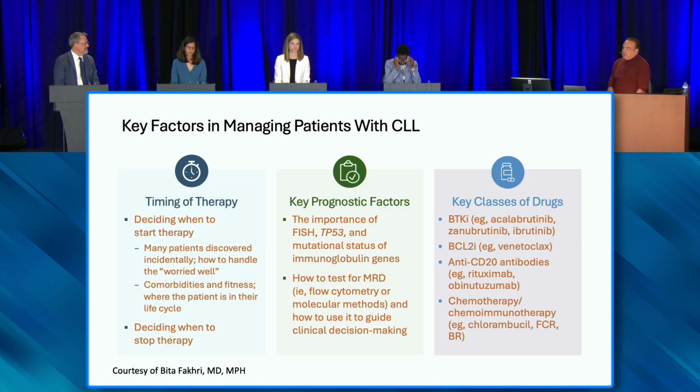And Jeff, one of the most interesting and important issues that comes up is whether a patient needs to be treated. Can you talk a little bit about how these patients usually present and are diagnosed, how you diagnose CLL, and particularly how you decide whether or not they need treatment or they can be observed?